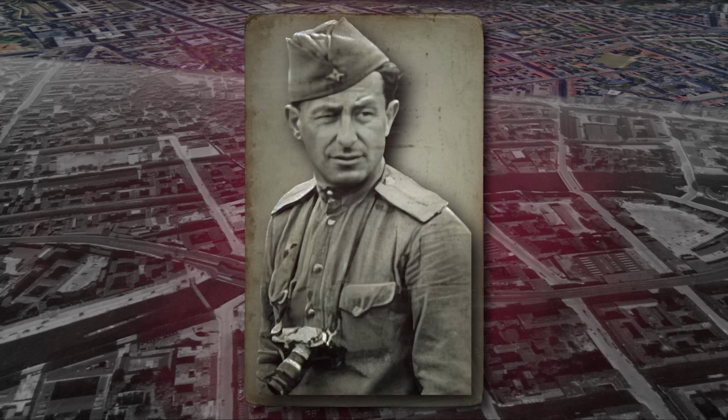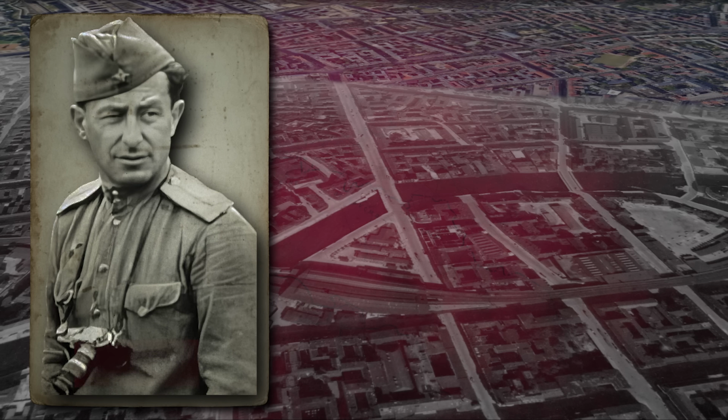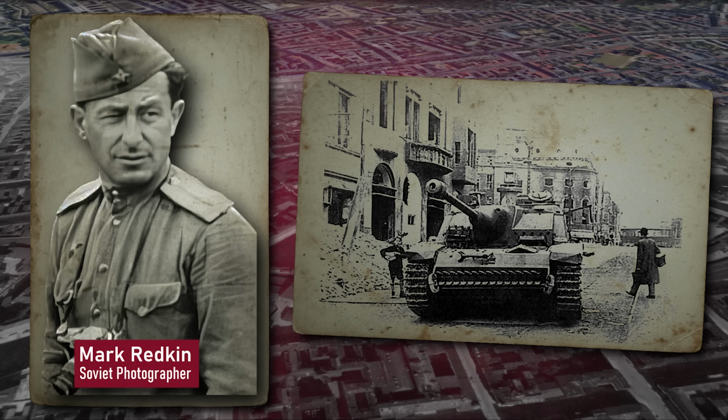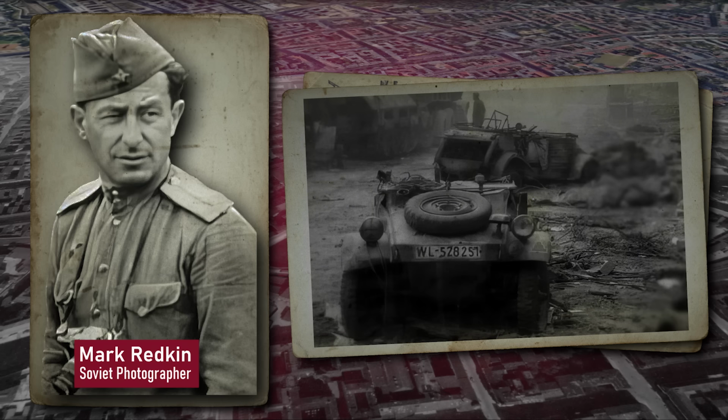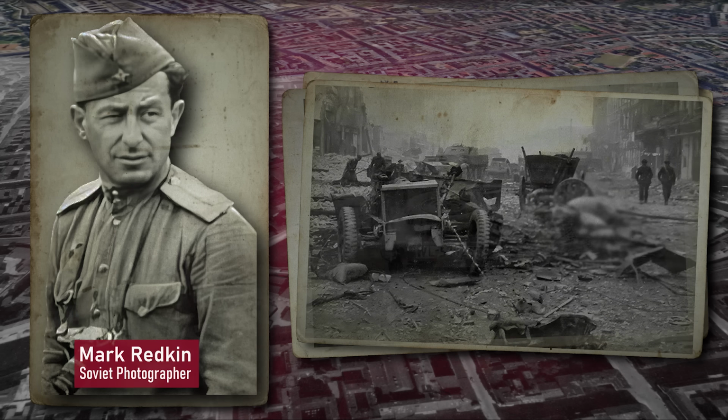In fact, a small glimpse of the carnage in this area can be found through the images of Soviet photographer Mark Redkin, who on the 4th of May captured these scenes of a knocked-out German assault gun, half-tracks, lorries, cars, and even a horse and cart around the roadblock.